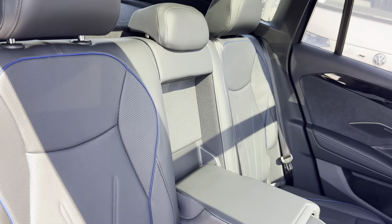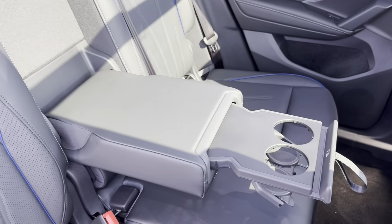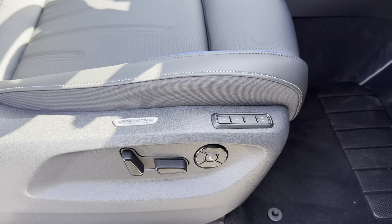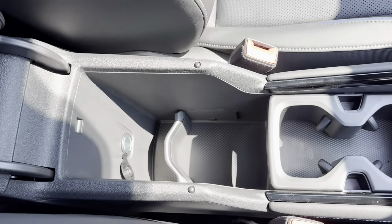Into your rear seating, and you find the interior to be fitted with stylish leather seating, which features a folding armrest with cup holders and ISOFIX mounting points. Moving into the cabin, you find your active climate seats for power adjustment and massage function, alongside other features such as wireless phone charging, USB ports, cup holders, and storage inside the armrest.